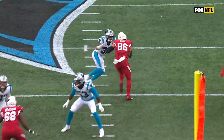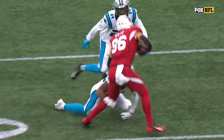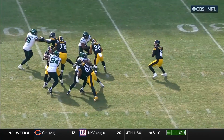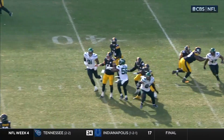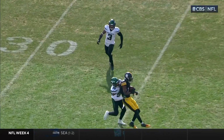Him that forward progress. It was him coming back on his own, lined up against the safety, and as he does, now he's trying to get back. This is beautiful all the way around. First to throw. Man-to-man, you've got a size mismatch inside, and then look at the ball placement.